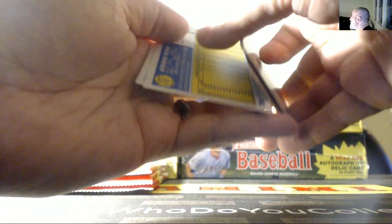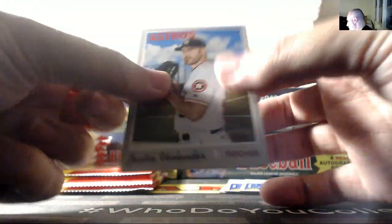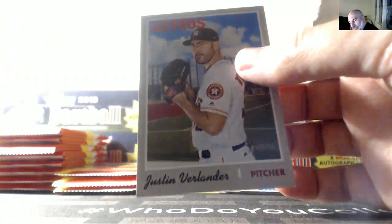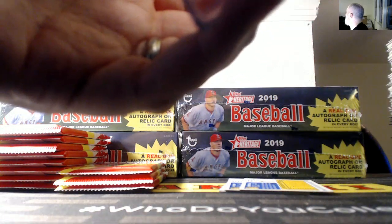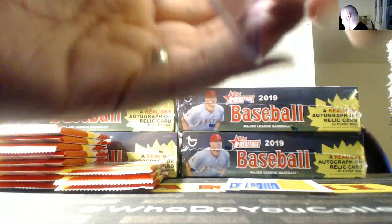Another Verlander SP coming up. Card four. This is the team name. Team color swap. Justin Verlander, team name, the Astros. Our first team name color swap of the night. Justin Verlander team color swap for the Astros.